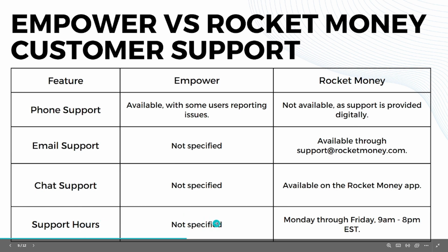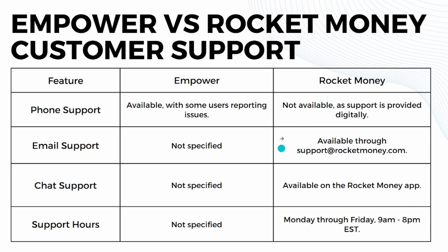And when it comes to support hours, Empower does not specify their support hours, while Rocket Money is available Monday through Friday, 9 a.m. to 8 p.m. EST. So that's it for the key features, pricing, and customer support comparison.